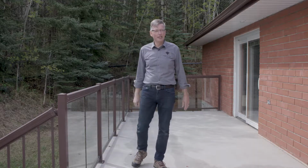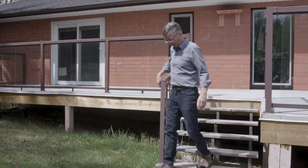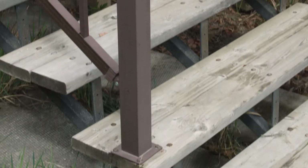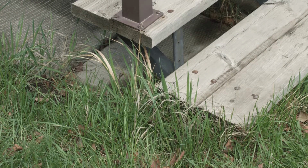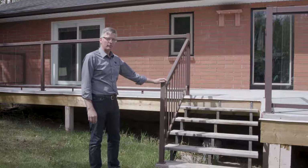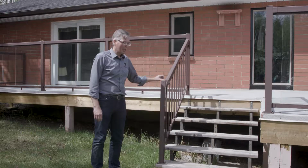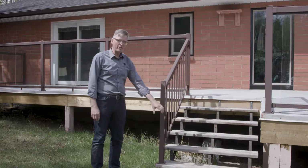Let's go check out the stairs and underneath the deck. Stair safety is also important. Part of your maintenance, you want to make sure there's no rot, everything is stable, flat and secure. And like before, you want to make sure that your guardrails are secure, openings aren't too big, and let's make sure our handrails come all the way down so Grandma and the kids have something to hang on to.